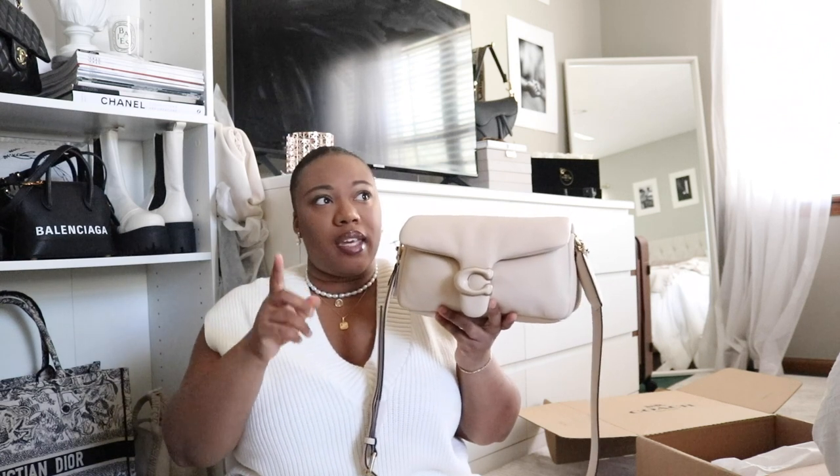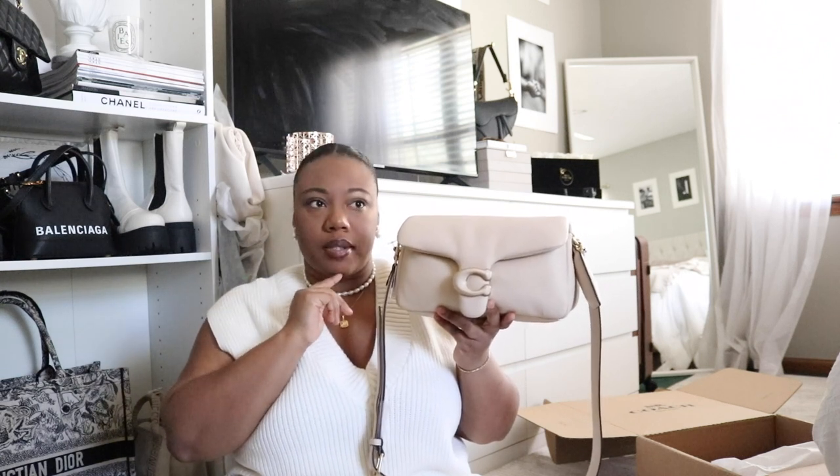But as for me, I am done. I love this color. You know what? I lie. I might get it in the black, of course. But I just had to grab this one first.